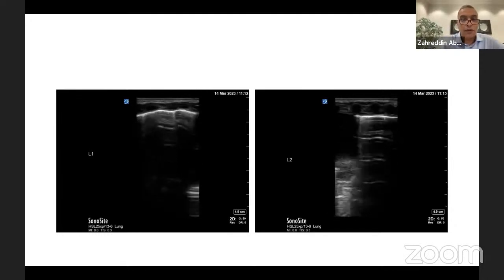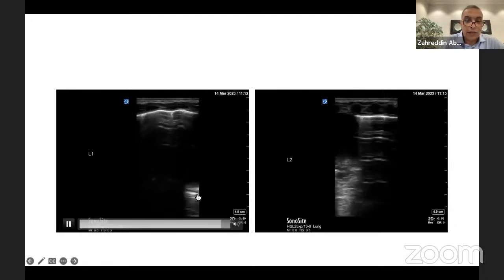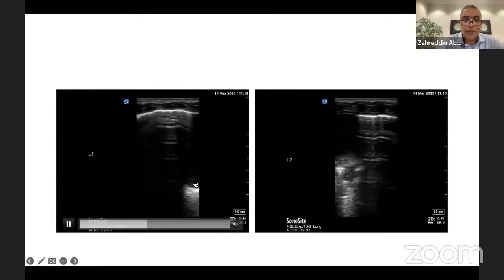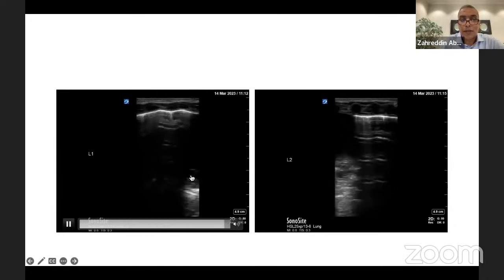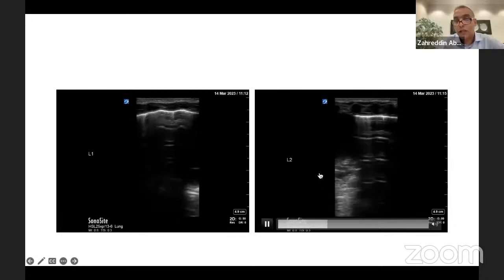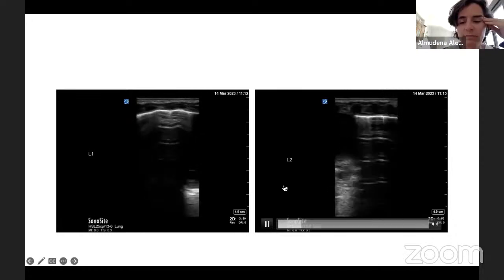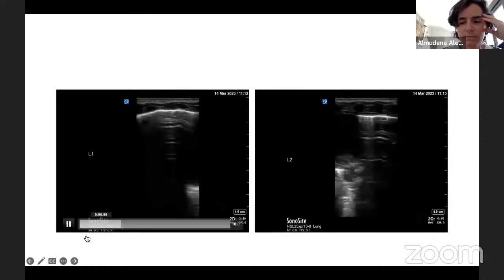Perhaps I have lost some of the contact here at this point, or maybe it's the heart causing this. Probably the heart, yes. And then that's the left anterior lower, L2. Similar findings.